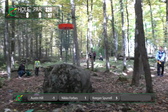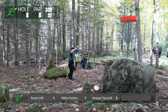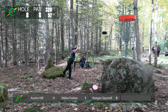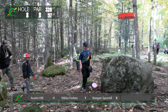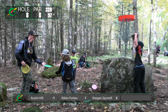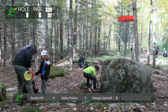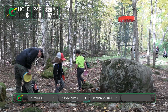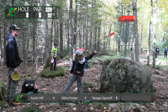Oh, bad miss for Austin. That's unusual for him. This basket is actually very hard. I played in a tournament where the basket was on a rock, but you couldn't land it on the rock. I actually ended up taking an 11. 11? Because I couldn't make the putt, but then I had to land it and climb up on the rock. Jeez. So elevated baskets are actually harder for juniors than they are for adults. That makes a lot of sense.